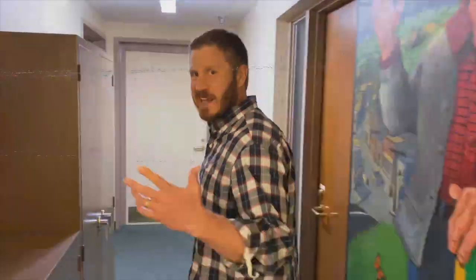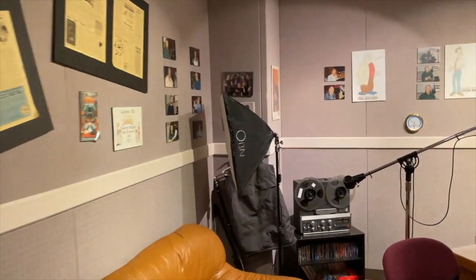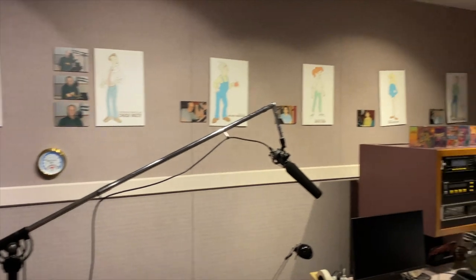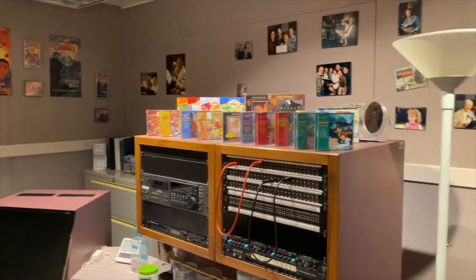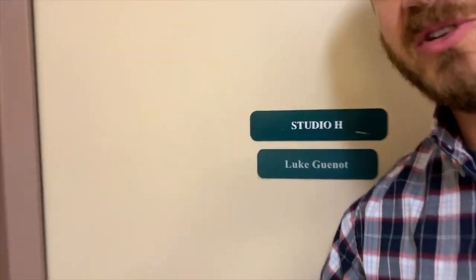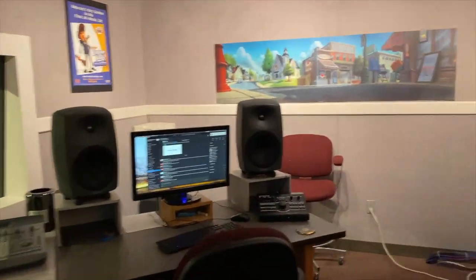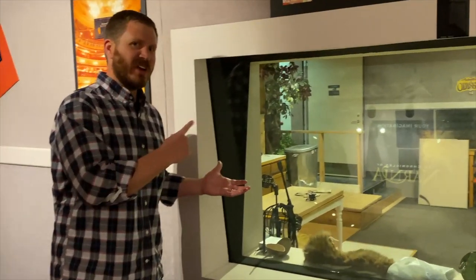Jonathan Crowe, Studio G. This is where Jonathan lives, and he's got a great room when it comes to being able to see all the actors and what their pictures look like and their characters. But this is where Jonathan makes all of his magic happen, in this room. All right, let's go check out one more studio. Studio H is someone new to our team, Luke Gano. One nice feature about this room is that you can actually look in to the Foley Room, one of our next stops.